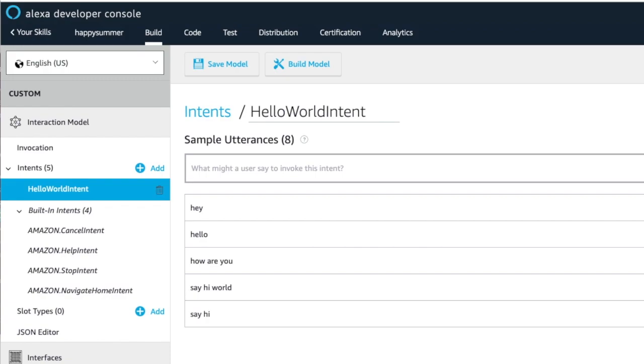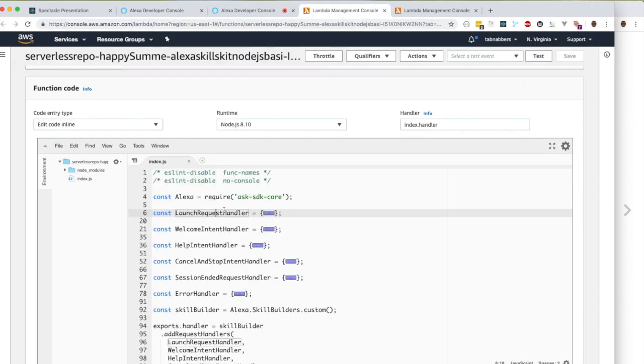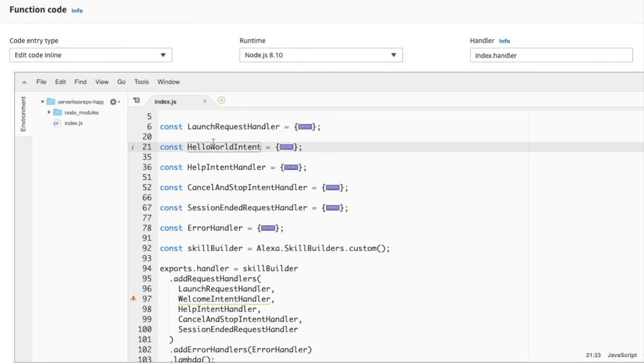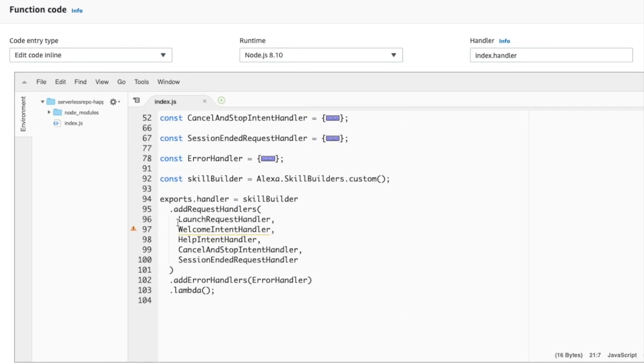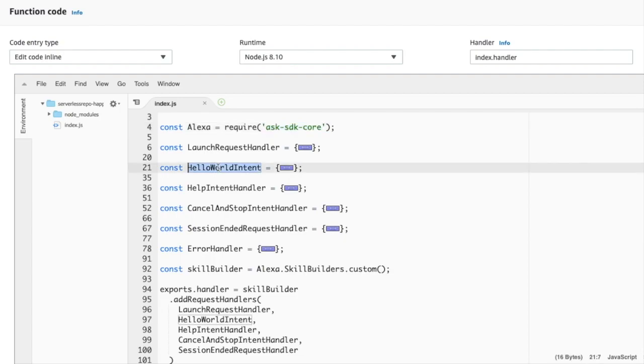Inside our code, the only thing we need to focus on is the name of the intent. What is that name? It is something called HelloWorldIntent. So I'm going to copy that name and bring it over to my code. And here's my code. I'm going to create a handler for it. There is already a handler, so I'm going to change that name to HelloWorldIntent. And I'm going to bring that HelloWorldIntent and register it inside the SDK, the Node SDK they give me. And by the way, this is the Node SDK package. So this is the intent that I'm going to listen to.